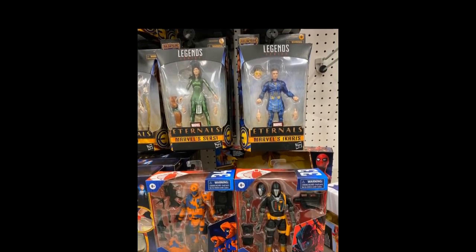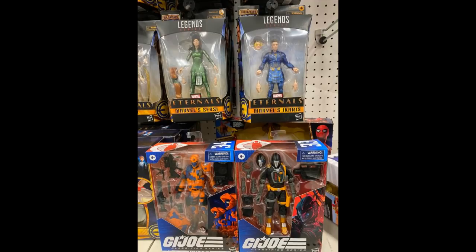So we've got reports that G.I. Joe Classified Bats and Alley Vipers are showing up at Walgreens and at Targets. So pretty awesome that they're starting to show up, and they're in the wild.